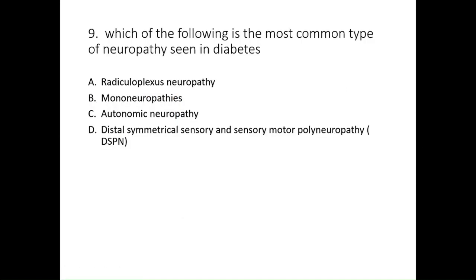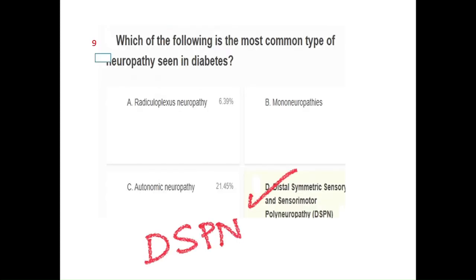Which of the following is the most common type of neuropathy seen in diabetes? Radiculoplexus neuropathy, mononeuropathies, autonomic neuropathies, and distal symmetrical sensory and sensory motor polyneuropathy, that is DSPN. Answer is distal symmetrical sensory and sensory motor polyneuropathy, most commonly seen in diabetes.